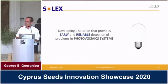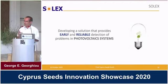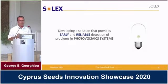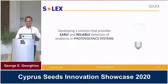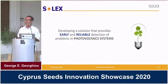Fortunately, at Solex, we have the solution. We are developing a solution that provides early and reliable detection of problems in photovoltaic systems that ascertains low electricity cost and high electricity supply.